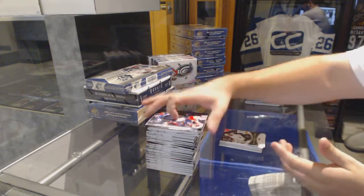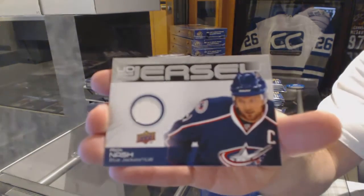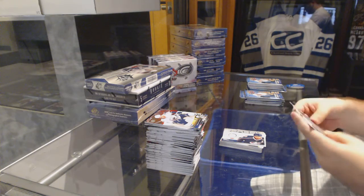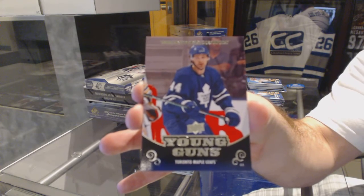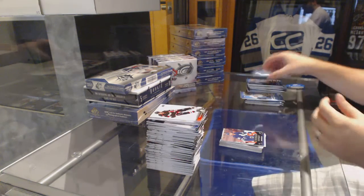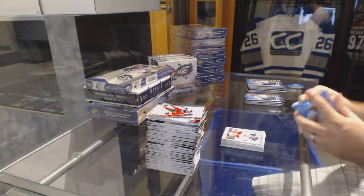All-world team of Ryan Getzlaf for the Anaheim Ducks. Game jersey for the Columbus Blue Jackets, Rick Nash. A Young Guns for the Maple Leafs, Brendan Leipsic. Damn Canadians ruining it, eh? Hal Gill for the Montreal Canadiens, 20th anniversary retros.